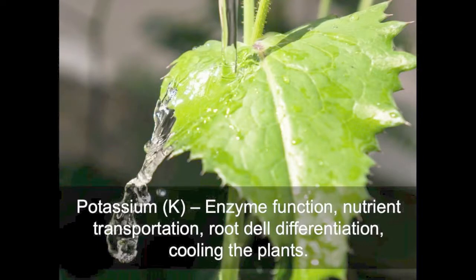And the last major nutrient is potassium. It's involved in enzyme function. It's kind of like a catalyst. It needs to be there in order for the enzymes to do what they do. It's involved in the translocation of sugars and other chemicals throughout the plant. It's a signaling element. It sets the signal that calls for root cell differentiation.